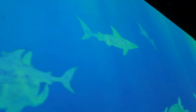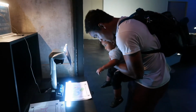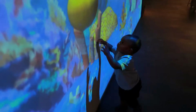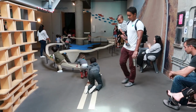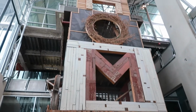Boston, hey, is that your shark? Hey, there it is. It's kind of backwards though. Really put a lot of color. He knew to get it. It's like a treehouse. You go all the way up to the top.